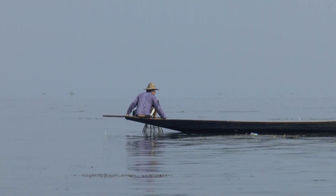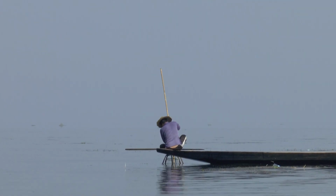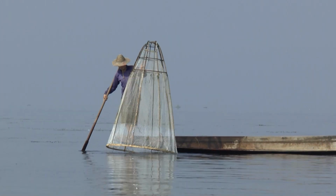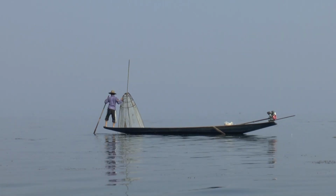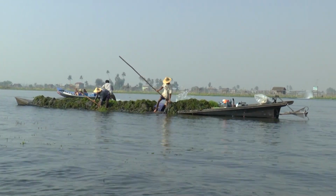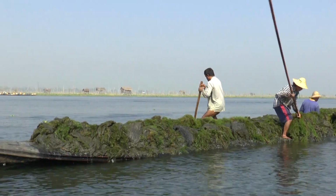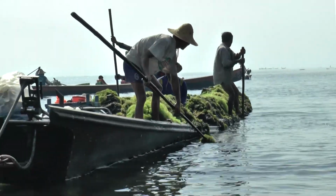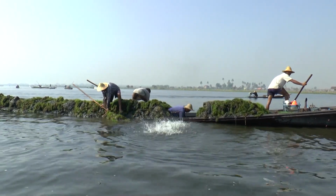He stirs the weed with his stick, and if this disturbs a fish, he will feel it bump into the edge of his frame, at which point he drops the net over it. If not, he repeats the process somewhere else. These men are harvesting weed from the lake to use as fertilizer for the floating gardens. It looks extremely heavy. Water runs out from the weed into the bottom of the boat, and it's a full-time job bailing out.